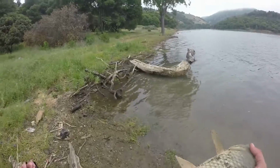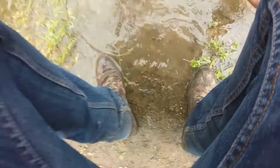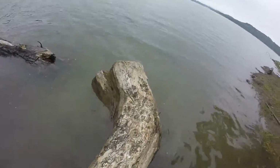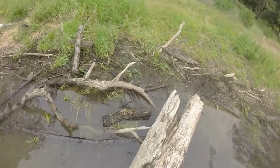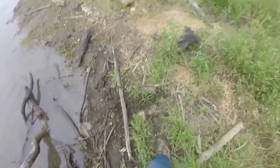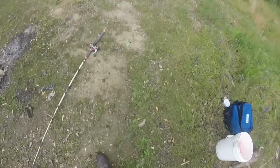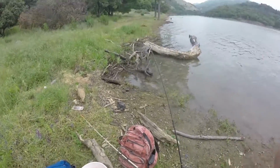I think different to what everybody thinks, carp are actually really, really resilient fish. Bye. There he goes. Well, that was fun. I think instead of throwing out the second catfish rod, I'm just gonna keep throwing for carp, because we just got one, and that was really fun. It got my heart pumping, so I think we're gonna stick to carp.